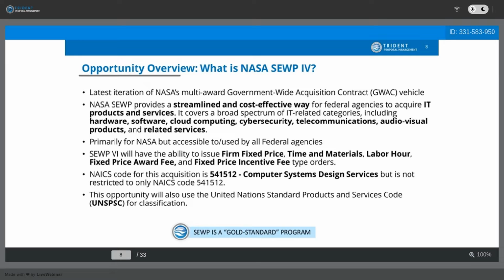It is coded currently for 541512, which is Computer System Design Services, but it's not actually limited to that NAICS code. And we're also going to see the United Nations Standard Products and Services Code, that's UNSPSC, on some of the documentation required for this RFP.